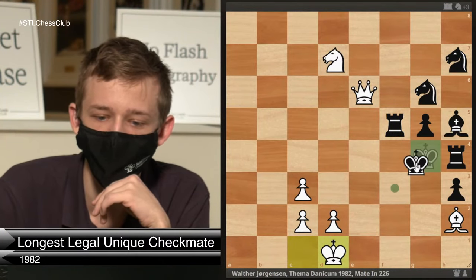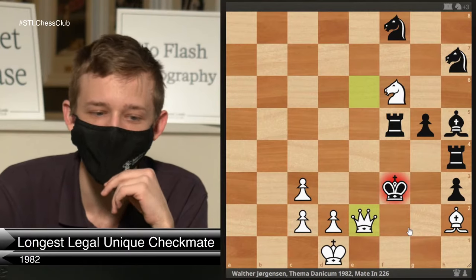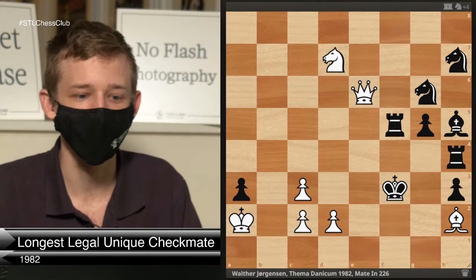Black is forced to move one of the pieces. This would be checkmate in 1. So knight f8 instead, and it's checkmate in 2. And there you have it. That one, I believe, is the longest checkmate composed by a human that is legal and has a unique solution.